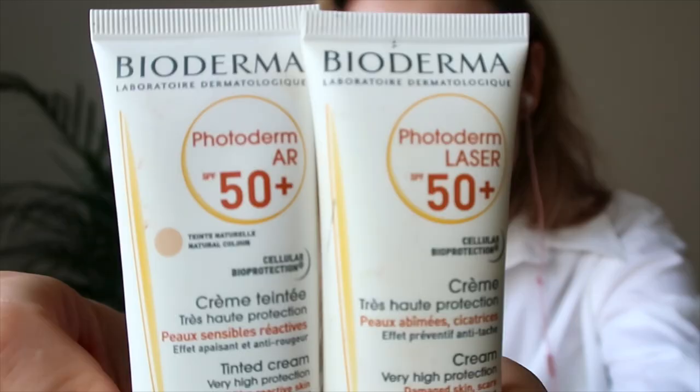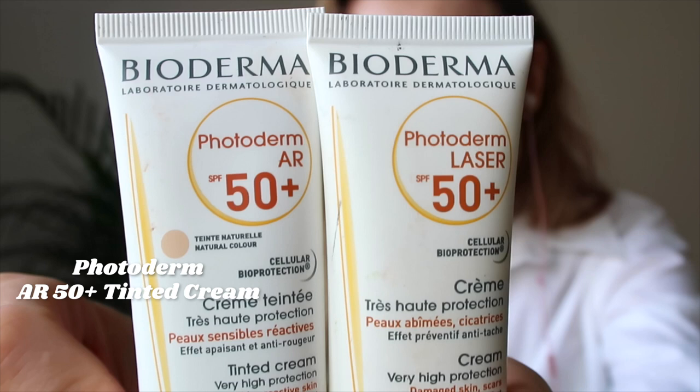I do SPF 30 minimum, let's say spring, winter, when I don't see so much sun. But in the summer, on days when I'm out, SPF 50 is what I aim for because I want maximum protection. Now, speaking of SPF 50, this is what I love about Bioderma. They have awesome SPF 50s. These are both Photoderm, obviously, but one is AR and one is Laser. They're both creams and they're both very high protection and they both have high UVA ratings.